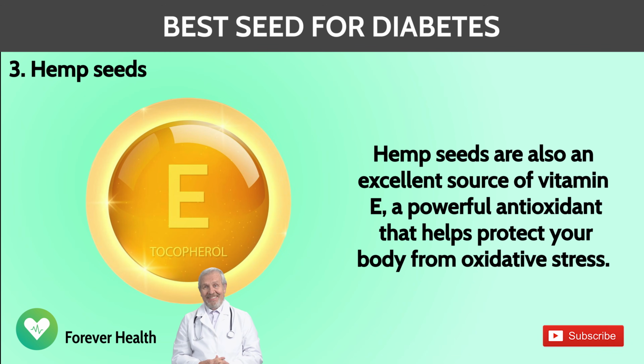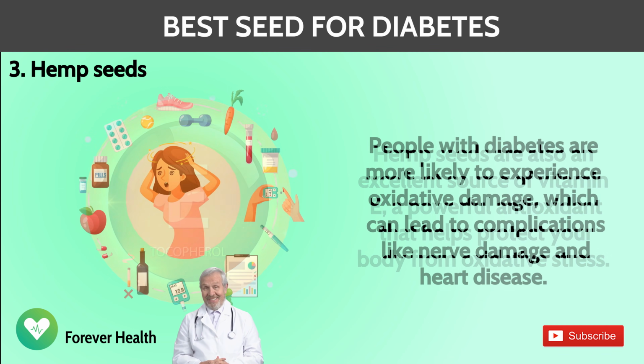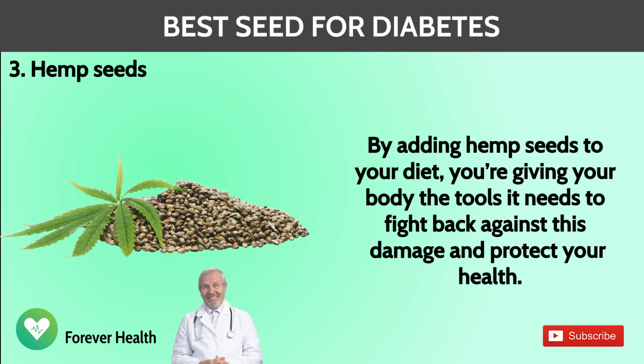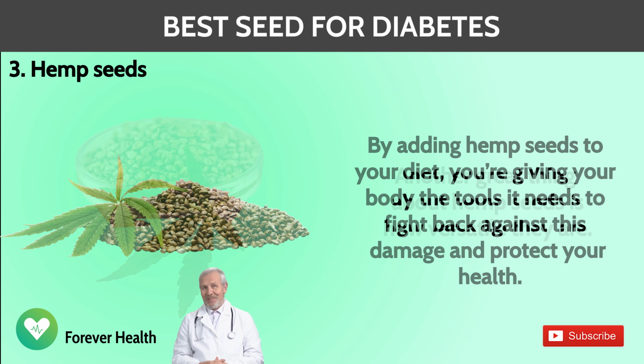Hemp seeds are also an excellent source of vitamin E, a powerful antioxidant that helps protect your body from oxidative stress. People with diabetes are more likely to experience oxidative damage, which can lead to complications like nerve damage and heart disease. By adding hemp seeds to your diet, you're giving your body the tools it needs to fight back against this damage and protect your health.